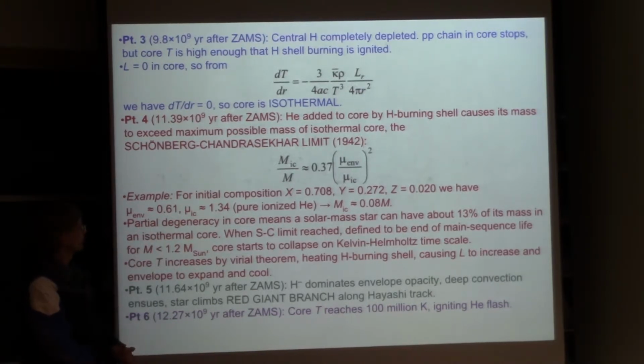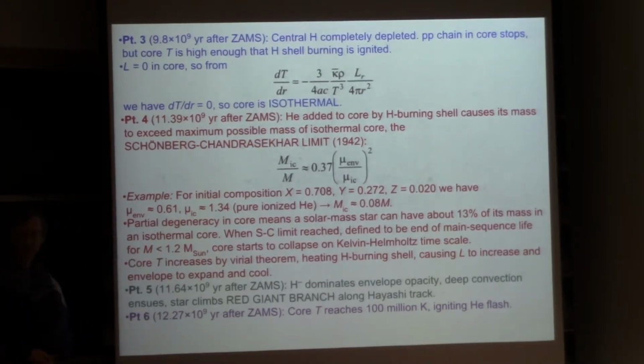Back to our story here, there's a limit to how much mass an isothermal core is able to support. And it turns out that the mass of the isothermal core divided by the mass of the star is about 0.37 times the mean molecular weight of the envelope divided by the mean molecular weight of the isothermal core, squared. And that shouldn't be obvious to you, it's just that works out to be what the maximum mass is.